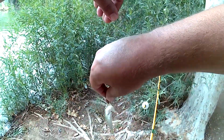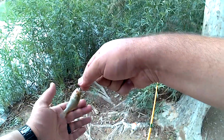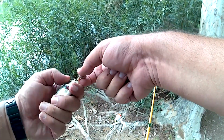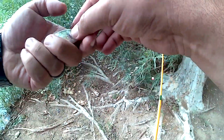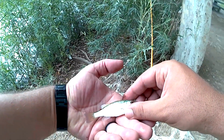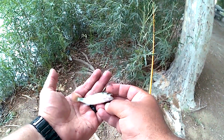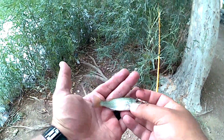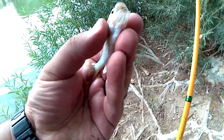Alright guys, here we have a tiny little bass. I believe it to be small little largemouth bass. Get him back into the water.